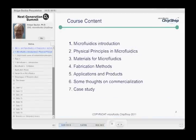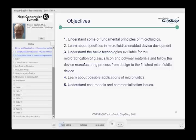So this is the original way how your notes are organized, but as I said, I've put the case study and the commercialization stuff a little bit more to the front.